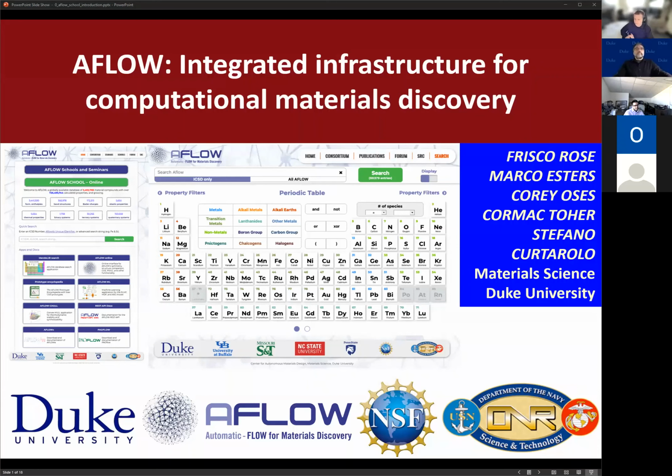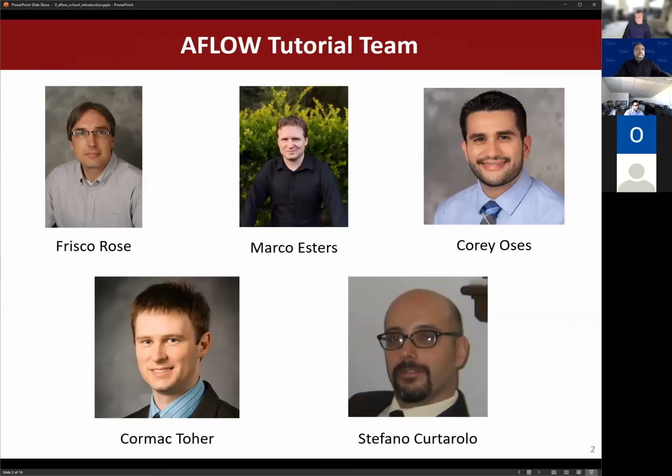My name is Marco Esters. I am part of the AFLOW team here at Duke University, and with me are Professor Frisco Rose, an assistant research professor with us here at Duke University and the Center for Autonomous Materials Design; Dr. Koriosis, a postdoctoral associate at Duke, just like me; and Professor Cormac Tor, an assistant professor at the University of Texas in Dallas and one of the directors of the Center for Autonomous Materials Design. Also, though he isn't here, our boss and another director of the Center, Professor Stefano Curtarolo. He started the entire AFLOW project that we are all part of and that we are excited to talk to you about the next 4 days.